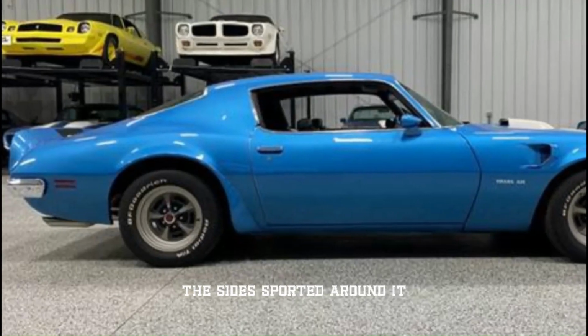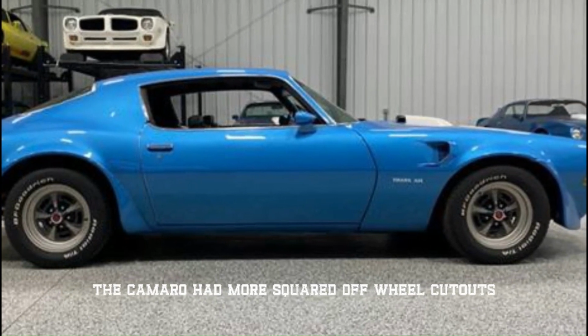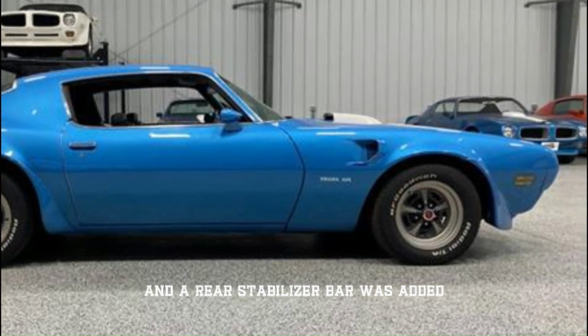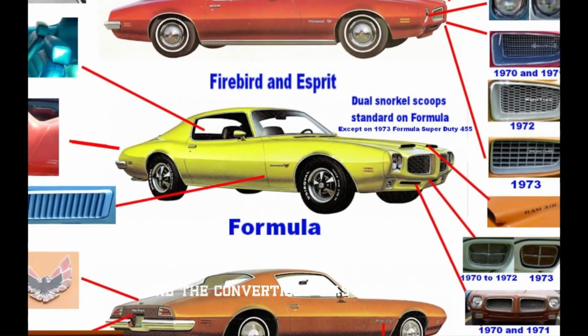The sides sported rounded full-wheel cutouts without any extra trim. The Camaro had more squared-off wheel cutouts. The suspension was revised, and a rear stabilizer bar was added. The Firebird lineup was reduced from 6 to 4, and the convertible was eliminated.